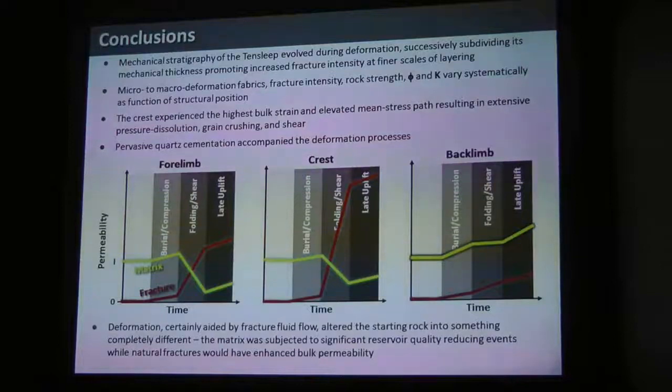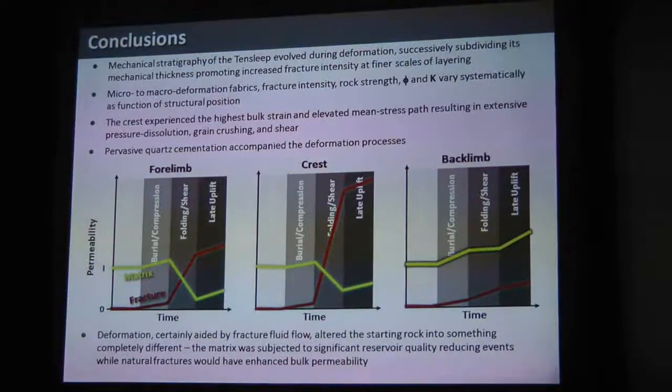In conclusions. The mechanical stratigraphy of the Tensleep evolved during the deformation, and it successively subdivided its mechanical thickness, promoting increased fracture intensity at finer and finer scales of layering. Its fracture stratigraphy was evolving. The micro to macro deformational fabrics, the fracture intensities, the rock strength, they do vary as a function of structural position, from the undeformed all the way up to the crest.